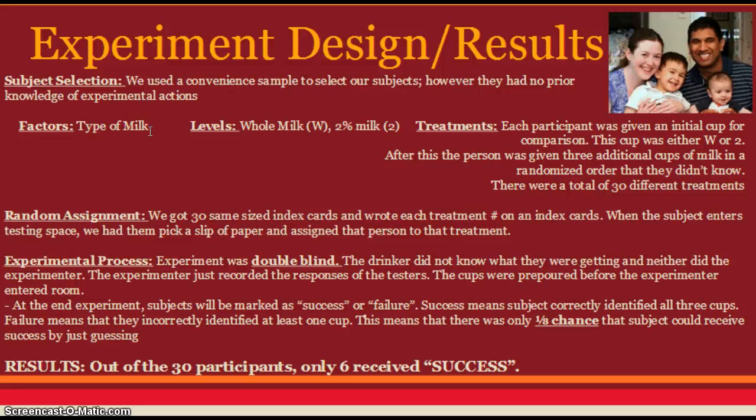So, our experiment went like this. So first of all, we used a convenient sample to get our subjects. They walked in on a given Friday to a presentation room, so they had no prior knowledge of experimental actions or anything like that. So our factor was the type of milk, and our levels obviously were whole and 2%. And then we used the comparison method.